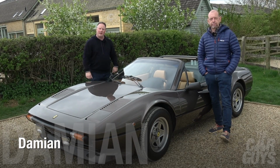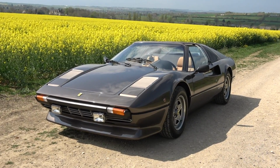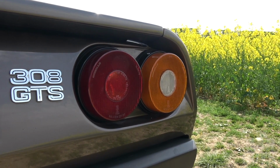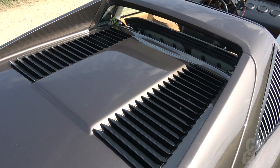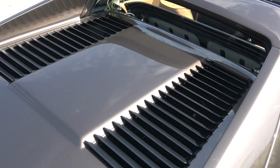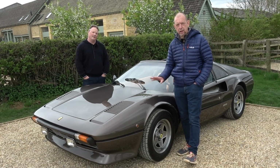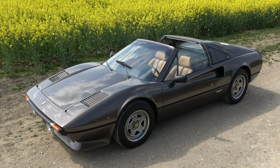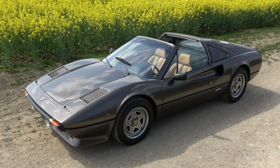This is the Ferrari 308 GTS. GTS was first created in 1977 and it ran until 1985. And as you can see, it's in the original 70s colour of Marrone Dino Metallizzato. This car is a 1980 steel-bodied carburettor car. Yes, the proper one. Slightly heavier than the fiberglass model that came before it, but nevertheless an amazing, iconic Ferrari.